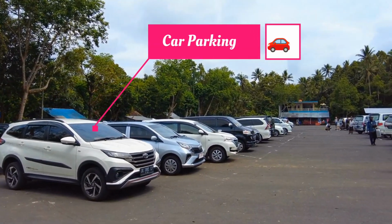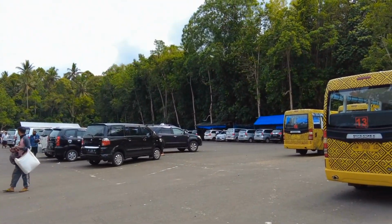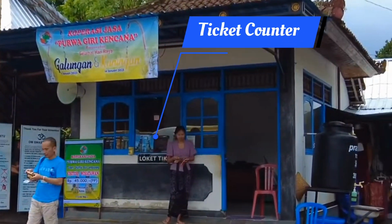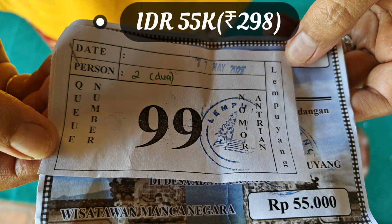This is the car park area of Lempuyang Temple. Other vehicles are not allowed beyond this point. You will have to go by shuttle from here. This is the ticket counter. A visit uphill will cost you around 55,000 Indonesian rupiah.